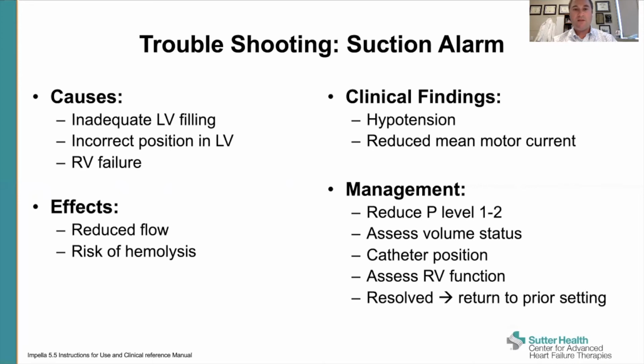Now, in our prior case here, what we saw was an increase in right-sided filling pressures and a drop in blood pressure and a drop in cardiac output after we weaned off inotropes. And so those are clinical findings related to right ventricular failure. And so in this particular situation, what the patient would need is inotropic therapy to help improve right to left flow, and probably just needs a longer term wean of his inotropes.